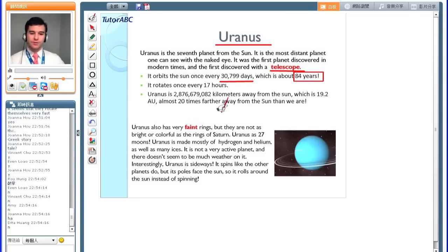2,876,679,082 kilometers away from the sun. 所以我不要再念，现在就是说19 AU，意思就是差不多比地球远20倍，真的好远。Uranus, like Saturn, also has rings, but these rings are very faint. They're not as bright or colorful as the rings of Saturn. Uranus has 27 moons. It's made mostly of hydrogen and helium, as well as many ices.